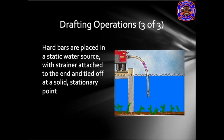All right, so here's a drafting operation. As I said before, you have the engine sitting there, you have the hard bar that goes into the water, and connected to that hard bar is a strainer. Whenever you make this connection, you also want to tie a rope to the end of the strainer. The idea of tying the rope helps you position the strainer, whether you position it up off the bottom of the stream or the bottom of the pond.